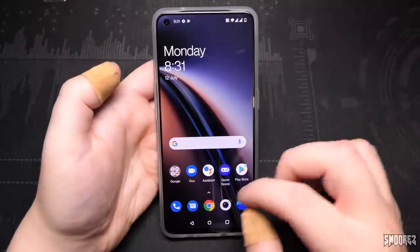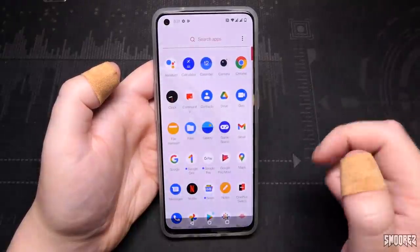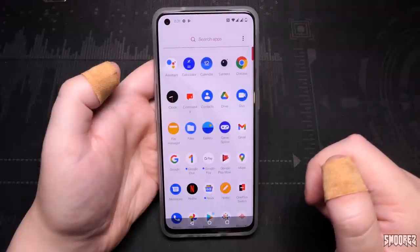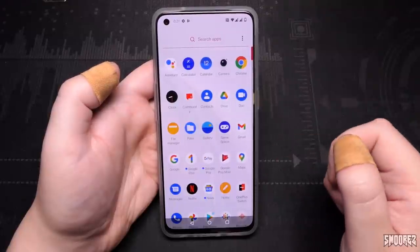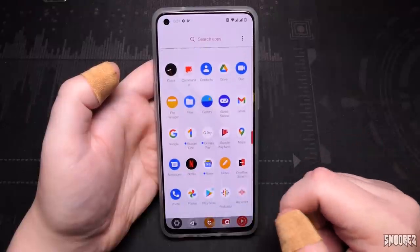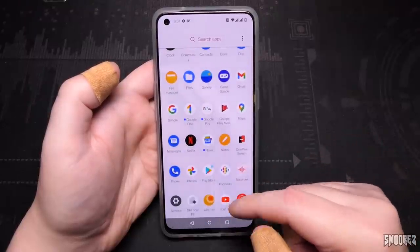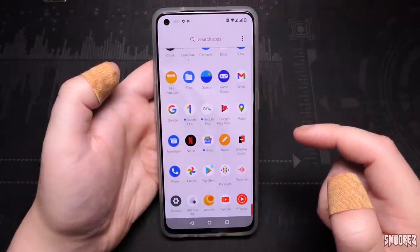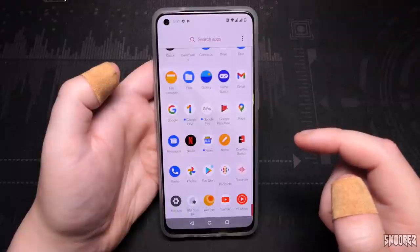But as for the installed applications, if we swipe up, we've got Google Assistant, calculator, calendar, camera, Chrome, Clock, Community, Contacts, Drive, Duo, File Manager, Google Files, Gallery, GameSpace, Gmail, Google, Google One, Google Pay, Google Play Movies, Maps, Messages, Netflix, News, Notes, OnePlus Switch, Phone, Photos, Play Store, Podcast, Recorder, Settings, Sim Toolkit, Weather, YouTube, and YouTube Music.